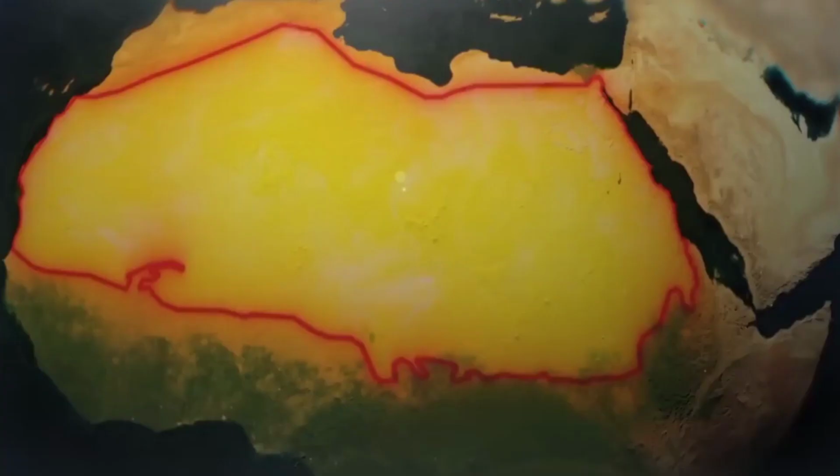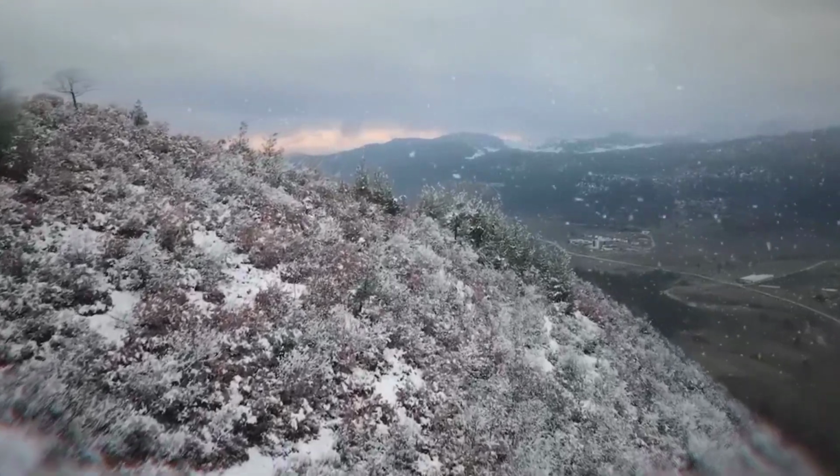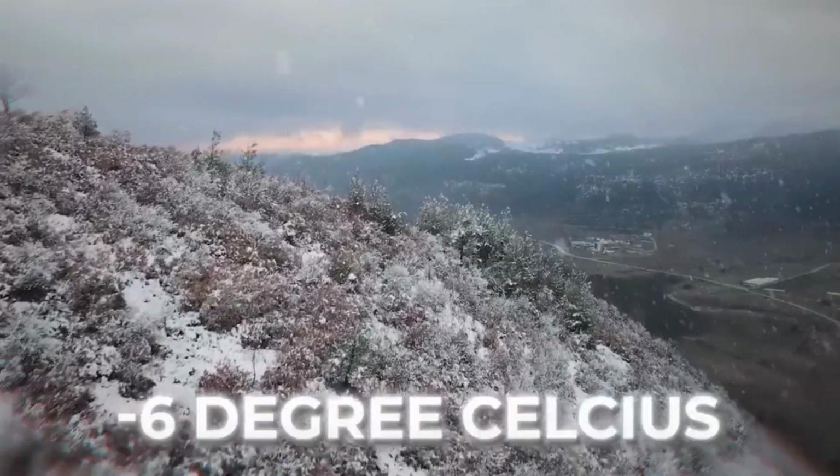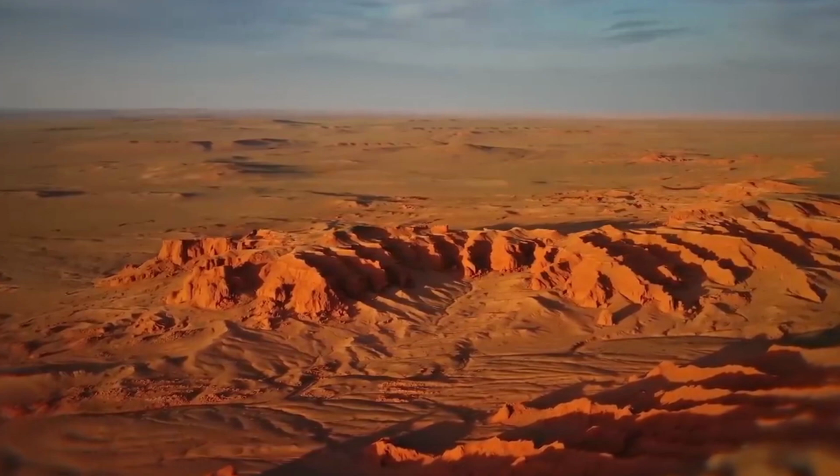This is undoubtedly the hottest desert in the world, but in many places there is snowfall here and the temperature drops to -6 degrees Celsius.